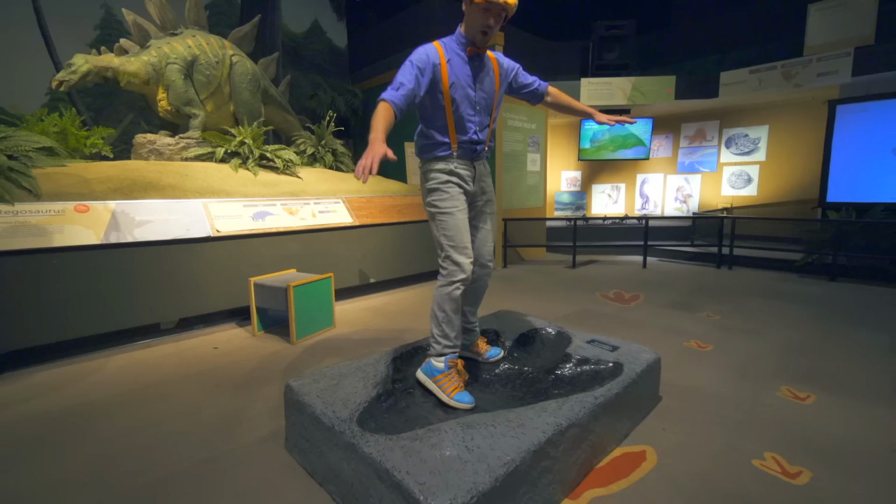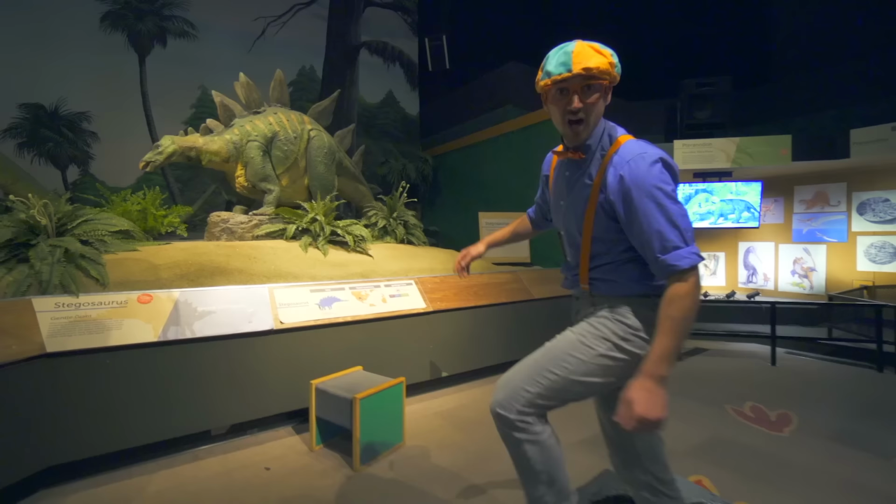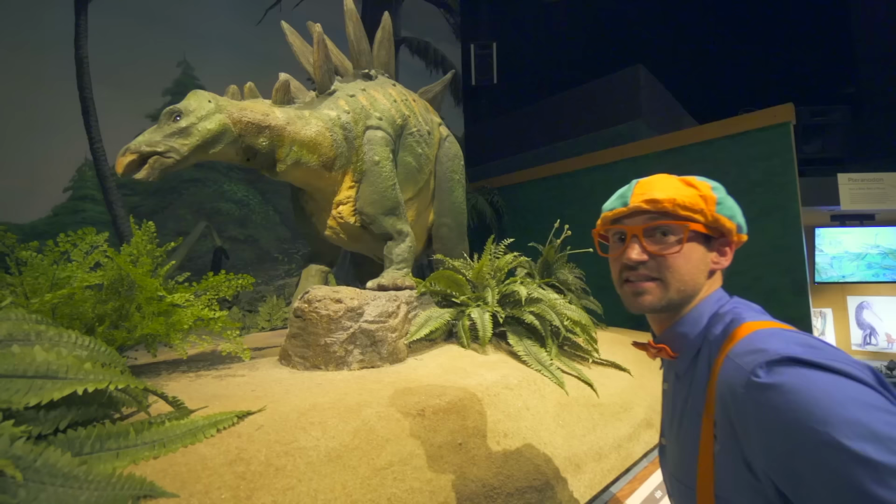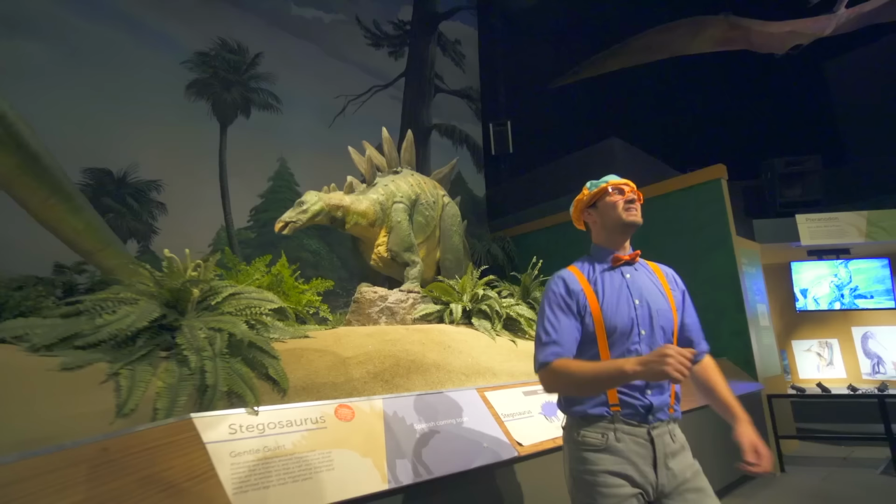Whoa, another dino. Check it out. This is a stegosaurus. Whoa, do you see those plates on its back? That's for its defense mechanism. Wow. Hey, stegosaurus. Oh, so many cool dinosaurs in here.